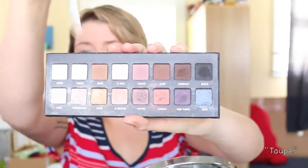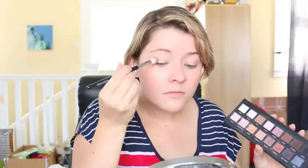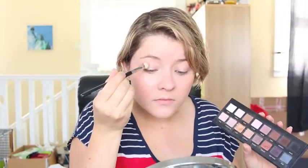And now with the colour taupe, I'm taking the XObeauty Large eyeshadow blender brush, and I'm just going to be working that into the outer third of the eye mostly, but also bringing it along into the crease to really blend out and feather out that initial product that we put on. It is really important to blend to make sure you don't have any harsh lines, so it is a process. It does take a while, but be patient with it.